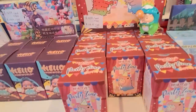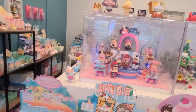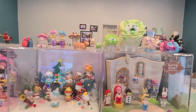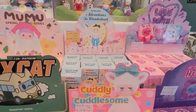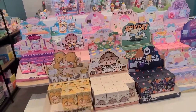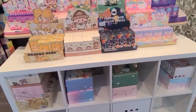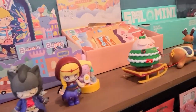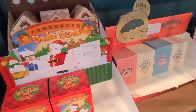I would just love to be able to go to a blind box store every day and pick out something to unbox. And I just love the displays. They are just so awesome. I really love them. So I thought I would give you just a tour around the store. And my favorite thing is definitely all of the blind boxes that are on the loose, so you can see what the figures look like if you want to buy that series. And all of the amazing displays.